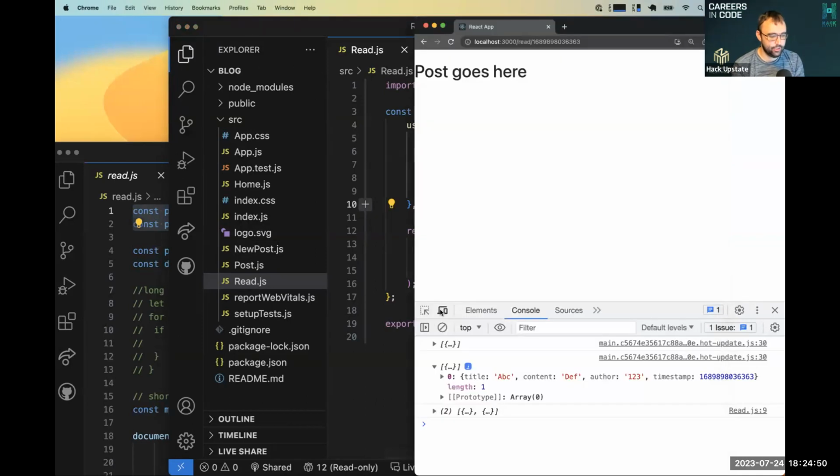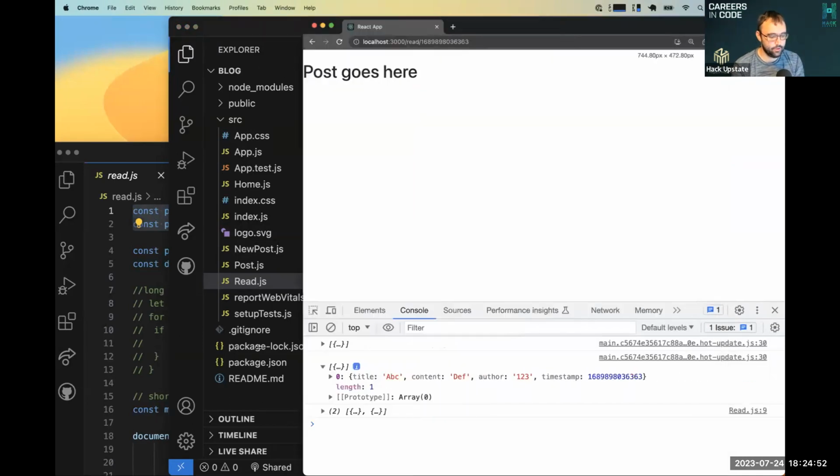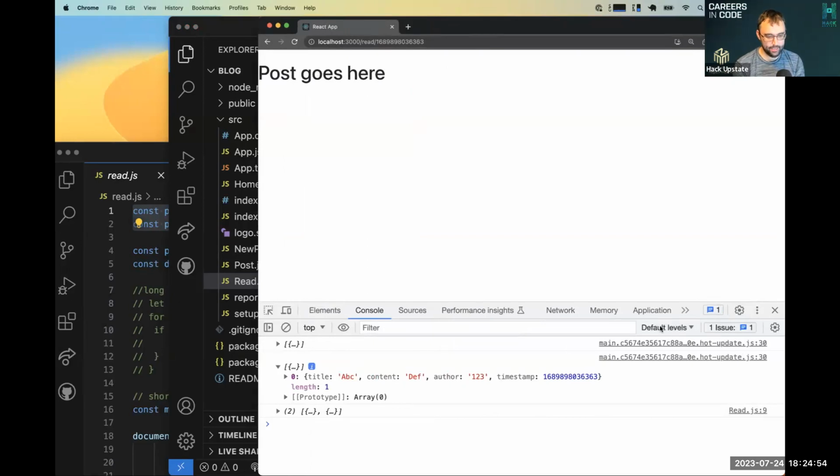Amberlynn, sometimes it's due to a filter that you have set. Up here, if you hit default levels, make sure info, warnings and errors are checked. If that doesn't fix your problem, let me know and you can share your screen.